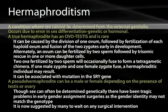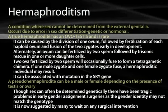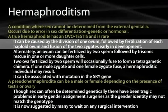We've talked a little bit about indifferent gonads. We'll talk a little bit more about hermaphroditism, a condition where the sex can't be determined from the external genitalia. There's really a couple different types of hermaphrodites. One would be the true hermaphrodite, which would have both male and female genitalia, and it would have an ovotestis. Having an actual ovary and a testis, or a combination of the two as an ovotestis, is fairly rare.